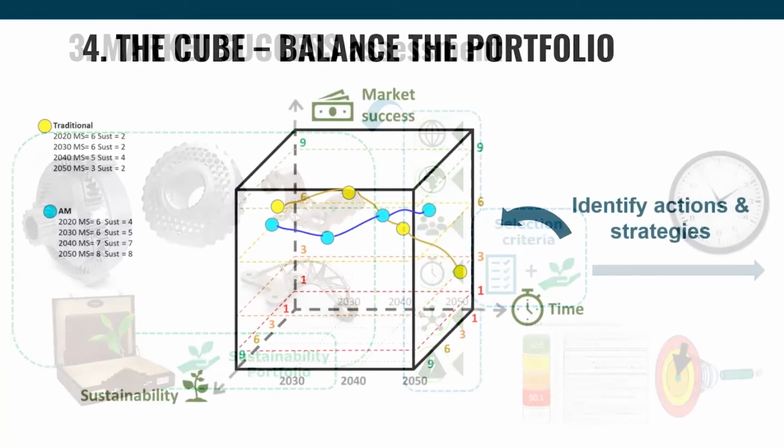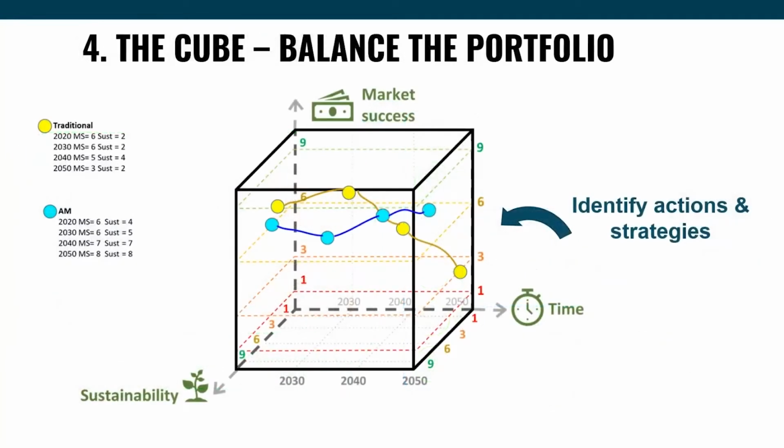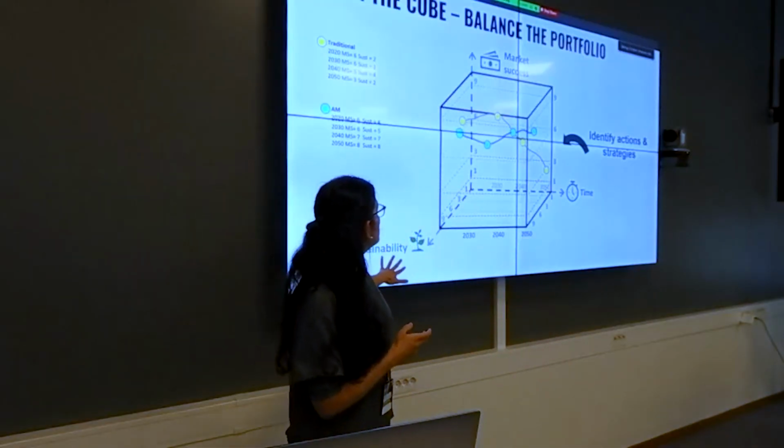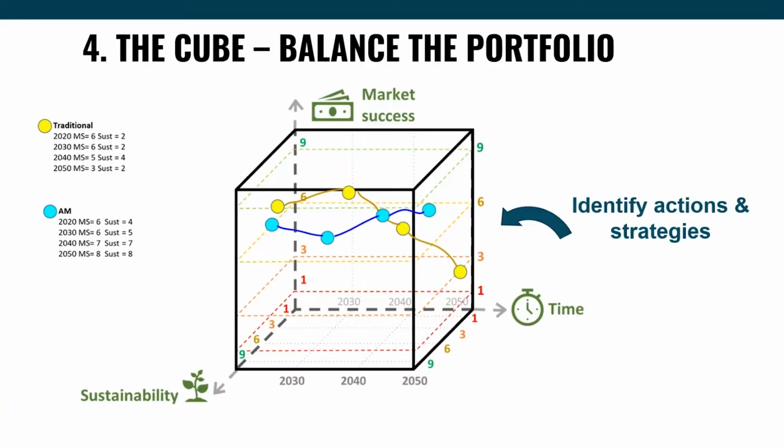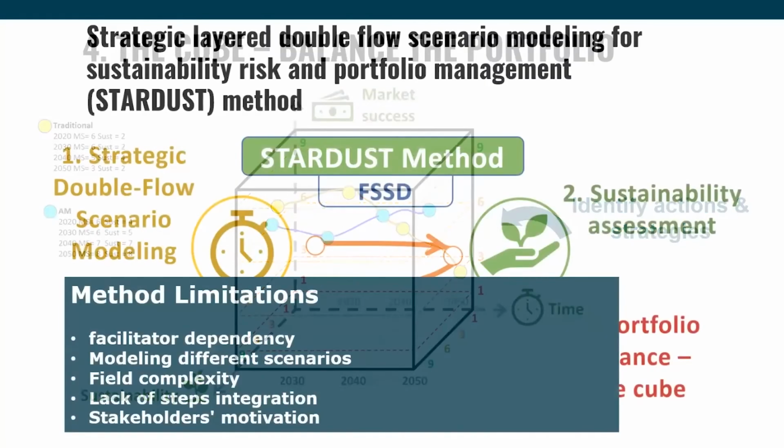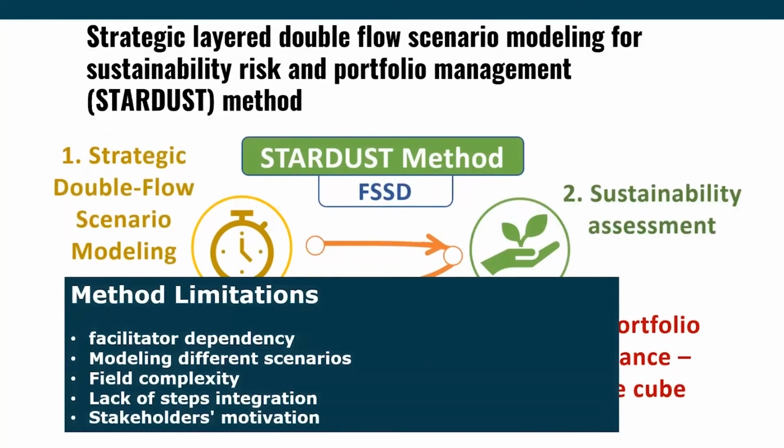And in the fourth step, we visualize the results of the sustainability and the market success performance over time in order to identify some actions and strategies that might help the company to improve their portfolio. So for doing this, we tested the method with prospect and DQN in some specific cases, and we found some limitations. We still have some dependency on the facilitator.